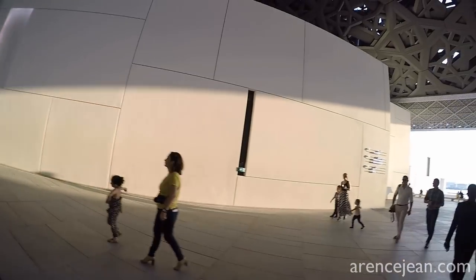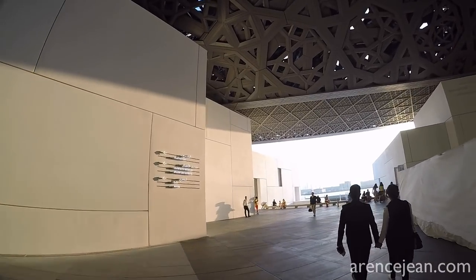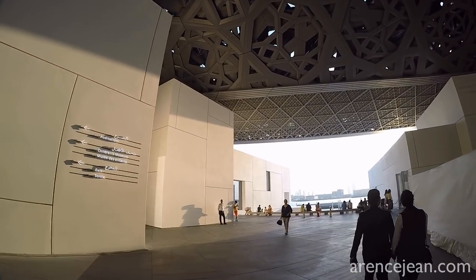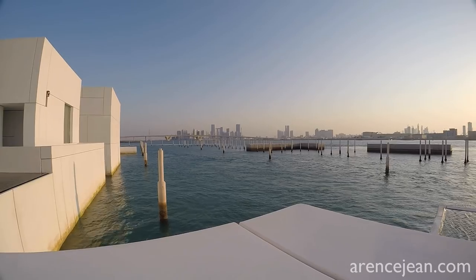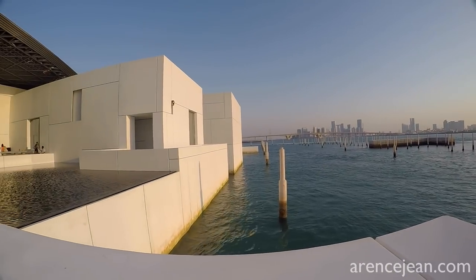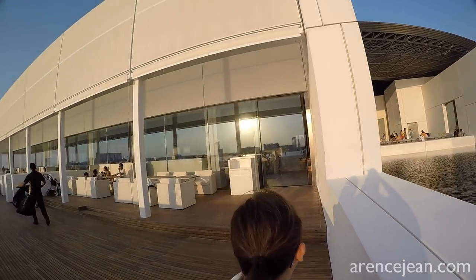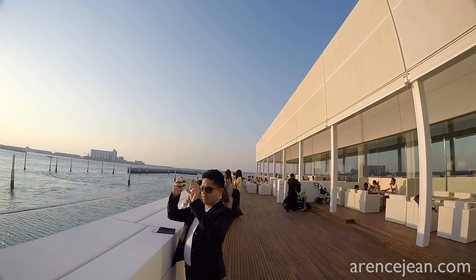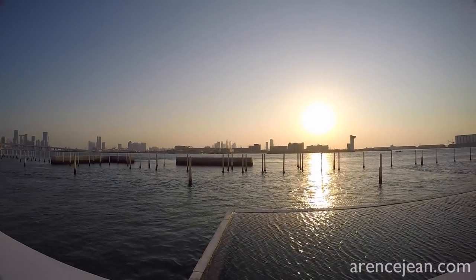We are now heading to the museum cafe, and we are heading towards a wonderful view. The Louvre Abu Dhabi is built on reclaimed land, so it's an island over the Arabian Gulf. So here we are at the deck of the museum cafe. We have a wonderful view of the museum, the Arabian Gulf, and the nearby city of Abu Dhabi.